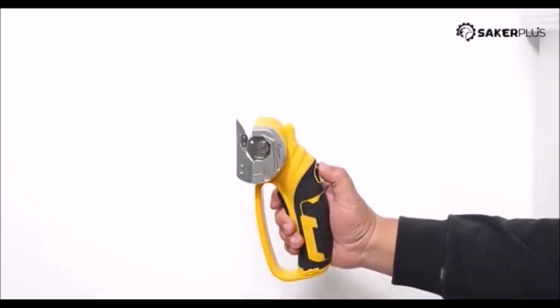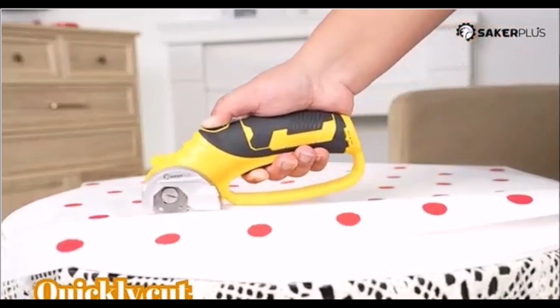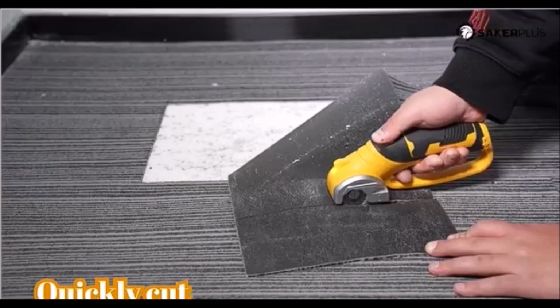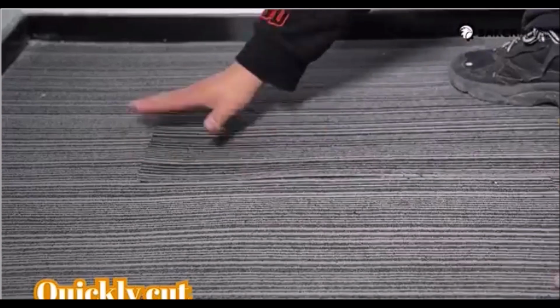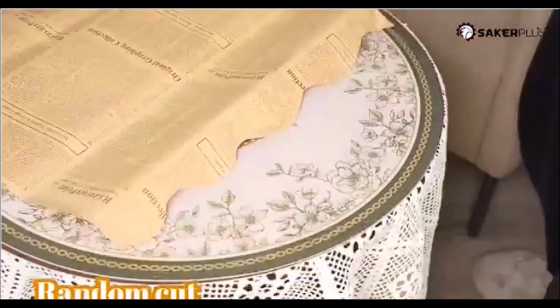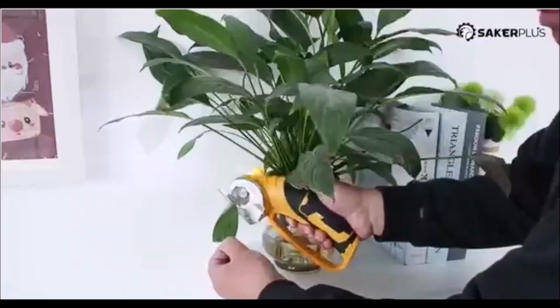For added convenience, the integrated LED light enhances visibility in low-light environments, making it easier to work in dim conditions. Weighing just 0.91 pounds, these electric scissors are lightweight and easy to handle, allowing for prolonged use without causing fatigue. The ergonomic design, complete with non-slip soft grips, ensures comfort and precision during cutting tasks, making it suitable for both professionals and DIY enthusiasts.